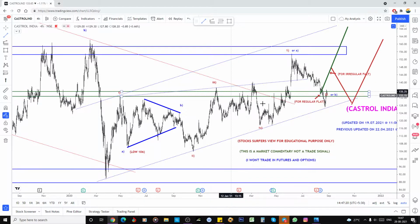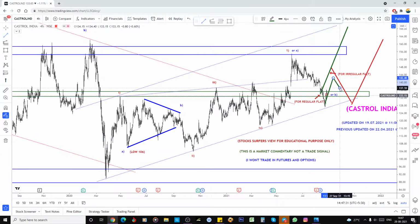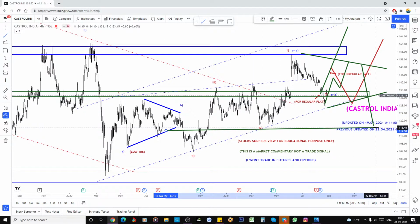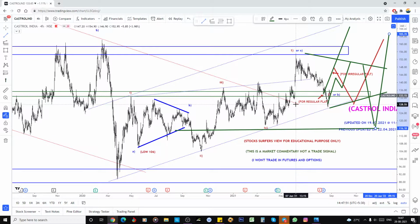Let's wait for this, because I expected the three-wave structure, and it did here. So wait for another impulsive wave. Otherwise, if it bounced from here and it is making a three-wave structure, then be cautious, it could be a triangle for the B wave, or it can be an intermediate triangle in the B wave. Then it may fall like this, and it will reach this zone again, and after that it can bounce. So mind that for Castrol.